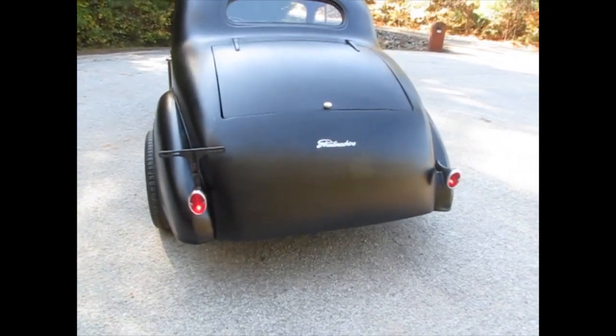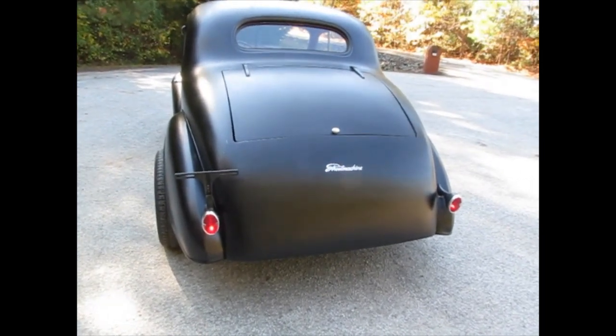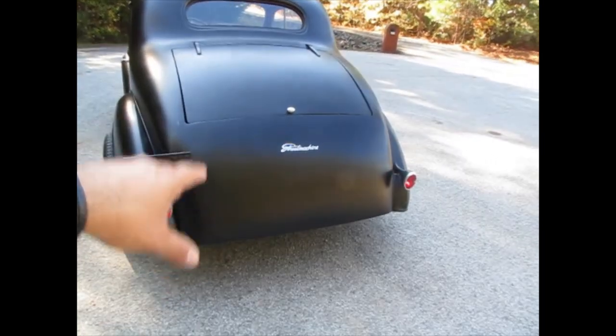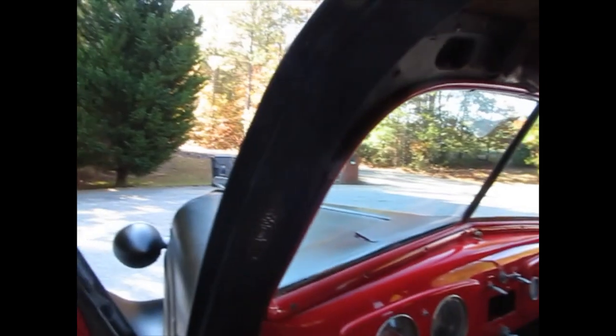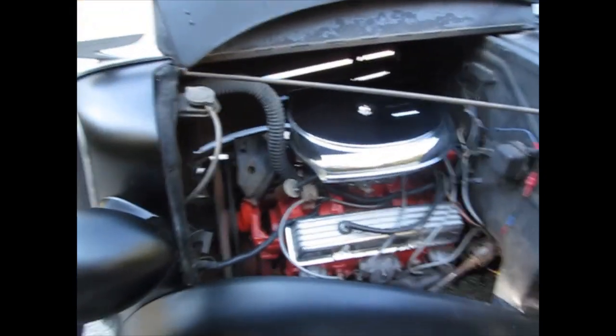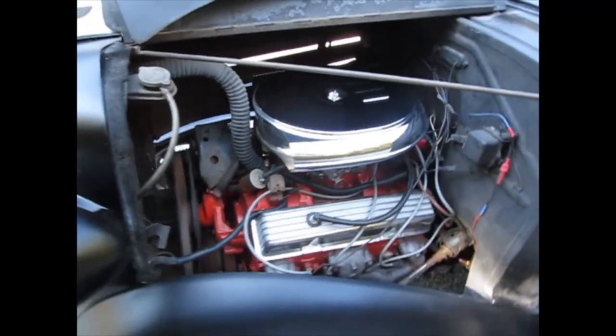If I was going to keep this car, I think the brake light switch just needs to be adjusted, because it's sticking just a hair. But if it was me, I'd probably run the exhaust all the way out the back, because it does create a little bit of a hum inside the cab. It's a great sounding engine. Real smooth running.